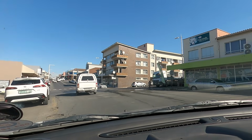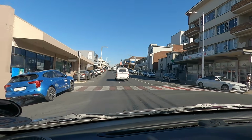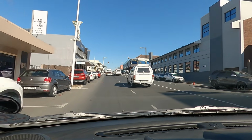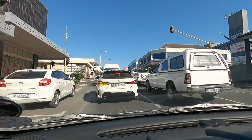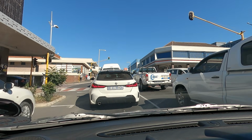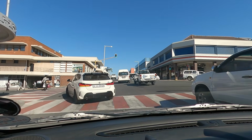So as you're coming into Port Shepstone, your first traffic lights, you're gonna hit a left. So as you come off that road now, you'll see you'll drive into the CBD of Shepstone. You'll get your first set of traffic lights here. Take a left here and just go straight all the way. That'll take you to Orabie Plaza where the Pick and Pay is, and then from there you join the road again.